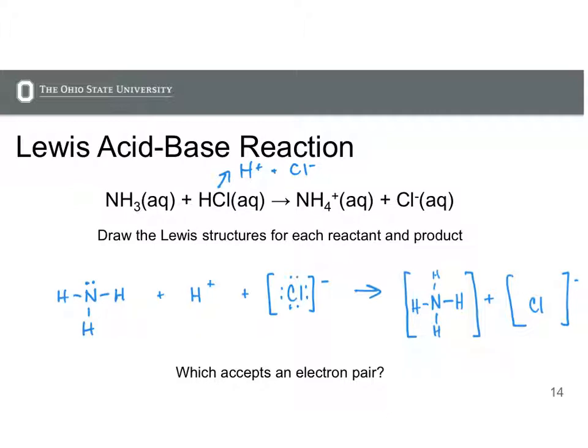All right, so we said a Lewis acid accepts an electron pair. I always like to remind myself, Lewis acid accepts. Lewis base donates. So what's going to happen here? We have to form a nitrogen-hydrogen bond. We'll say it's this one. And so in order to do that, we're going to take our lone pair. Ammonia, NH3, is going to donate its lone pair to the hydrogen, or the proton, to form that bond.